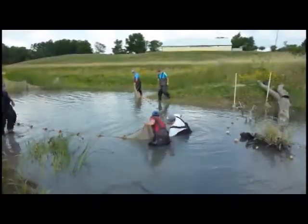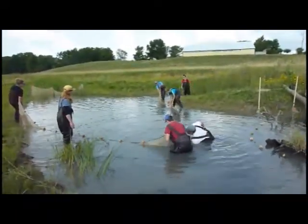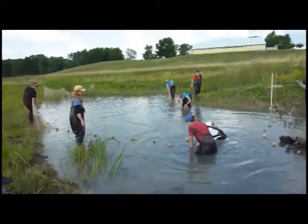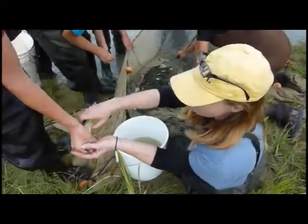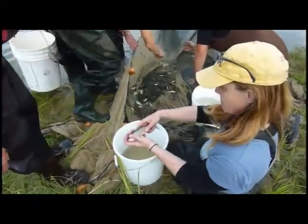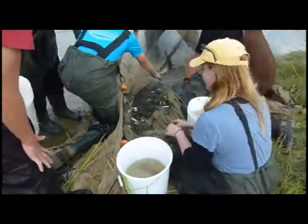Once the pond has been crossed, the net is pulled to shore and fish are emptied out of the net by hand into several buckets based on a rough sort by fish family. Oh yeah, we got a river. Grab them. Oh, beautiful. Yeah, just grab them. That's nice. That's new for in here.